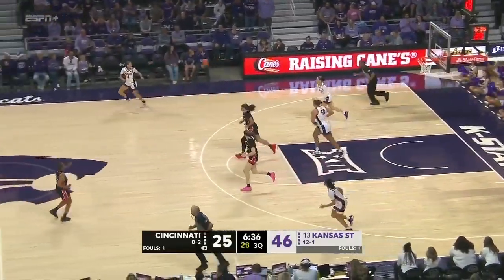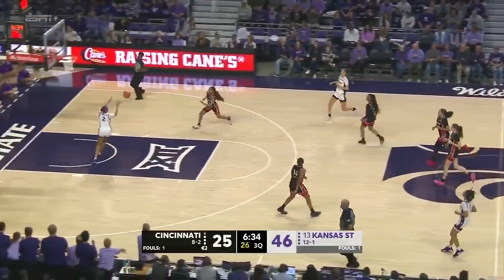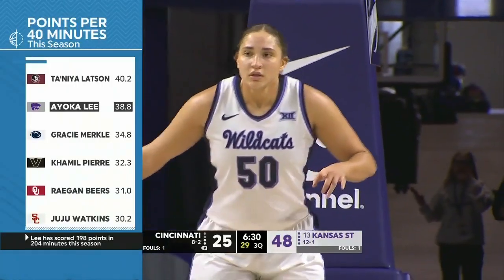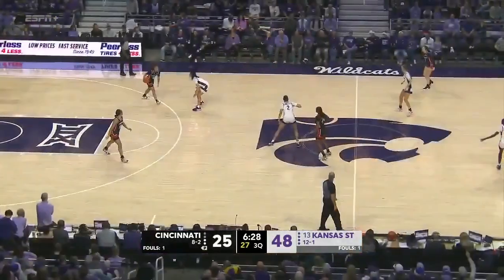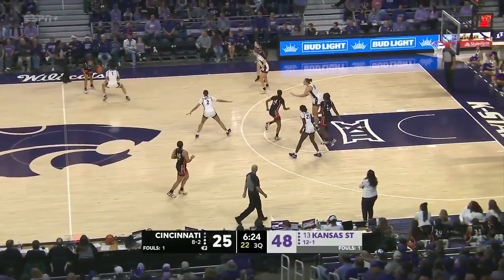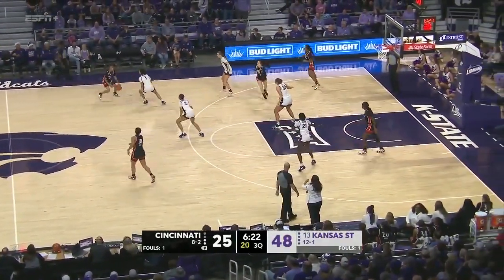And Lee's starting to take over inside on the glass. K-State running the other way. Poindexter wide open. Cincinnati did not get back, and a timeout used. You look at those names, and those are also all players that are playing way more minutes than Ioka Lee has so far this season. She's averaging just under 19 minutes a game.